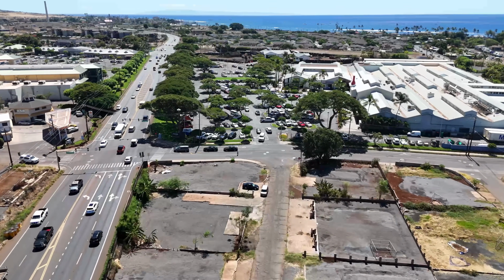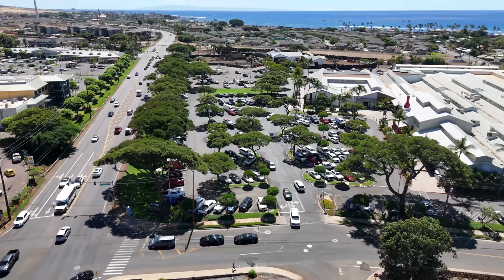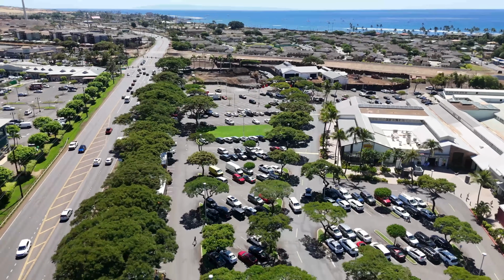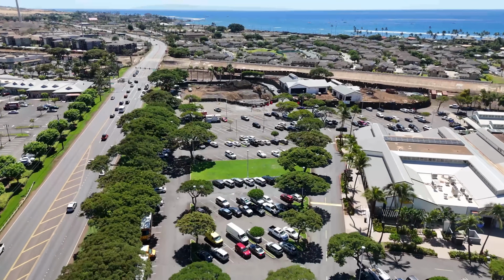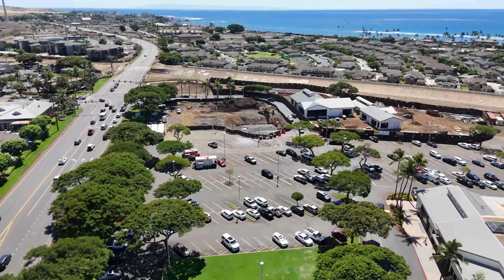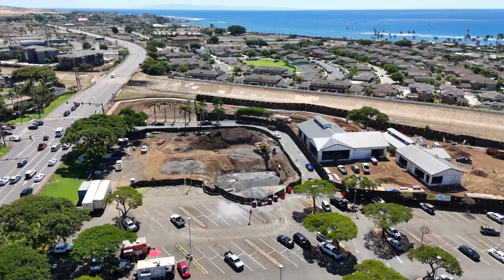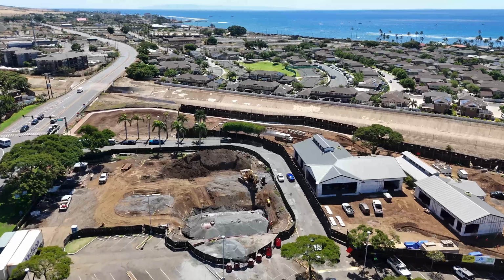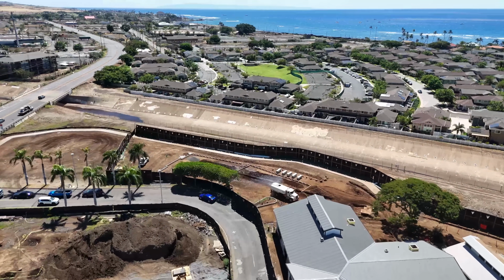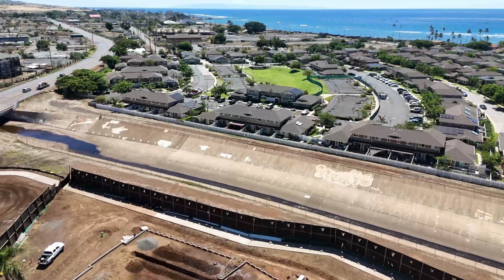Okay, now we're going to jump back across to the ocean side of the highway and continue our path heading south. Directly below us right now is the parking lot to the Cannery Mall, which as you can see is 100% open and very busy right in the center of Lahaina town. The active construction site that we're about to fly over is actually a commercial project that was planned before the fire. Just beyond that is the Kahoma stream once again, and past the stream is the Kahoma Village neighborhood.